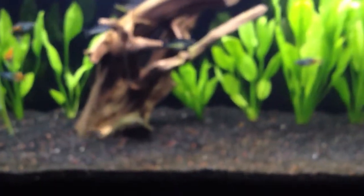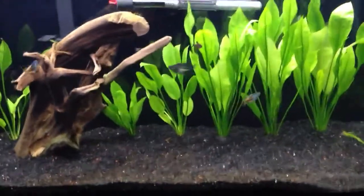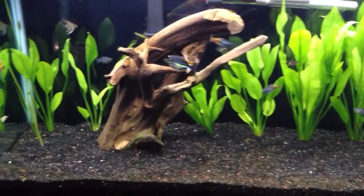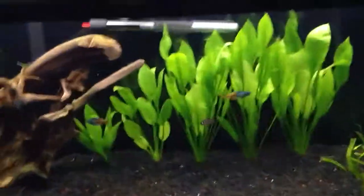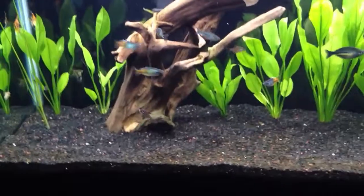So I'm pretty much done for fishing here for the most part. I may get a couple more Bosmanis, and then some Corys and Autocats. But yeah. Focus on plants for the next editions.